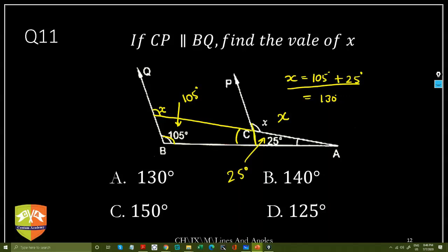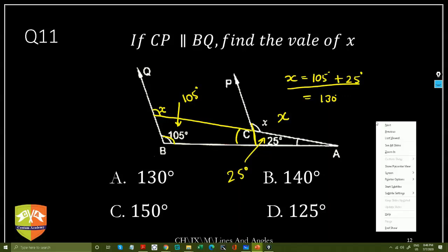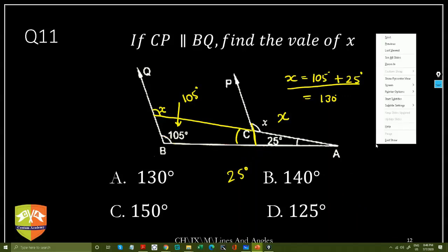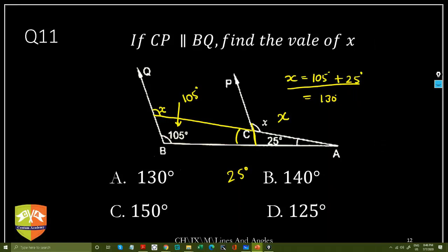I don't know how to delete. Wait a minute, pointer options, eraser, pen. Now, this angle is 105 again, so let me write it here. Again, x is the exterior angle, so the sum of 105 plus 25, any which way. So 130 is the right answer.